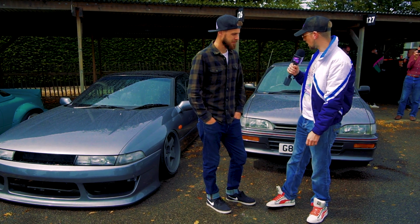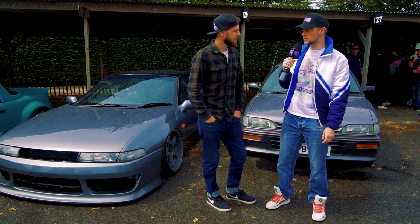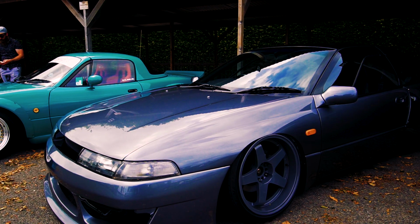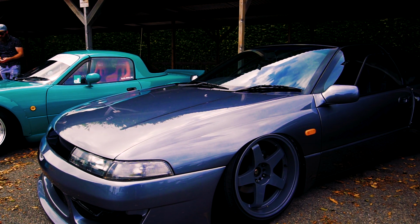This thing is a very rare Subaru, which I think I'll actually let you describe. Okay, so it's a 3.3 flat six. At the time it was the biggest engine they made. They actually lost money on every single car they sold. It was a very, very different style of car to what they were used to.